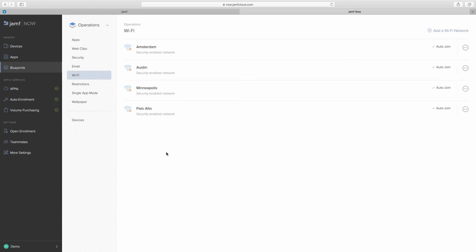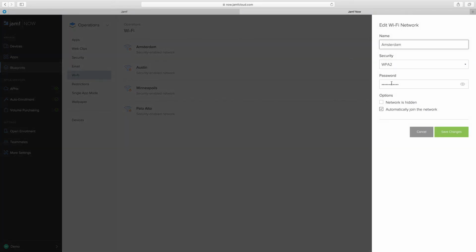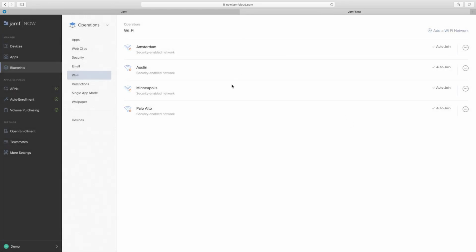So you keep your Wi-Fi network as secure as possible because nobody but you as the admin or your IT person knows what that password is. And if at any point in time you're worried about a security breach, you can change it. And I just have to go into here to change the passcode. And then, whatever this was, it becomes the new one. And as soon as I hit save changes, everybody that's in operations gets the new Wi-Fi.